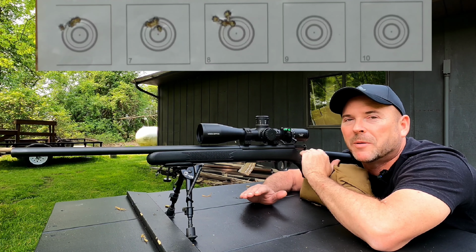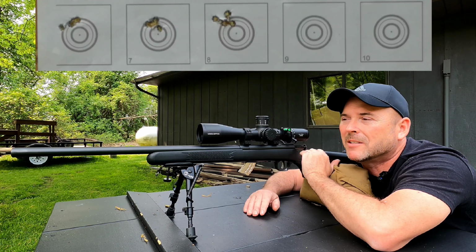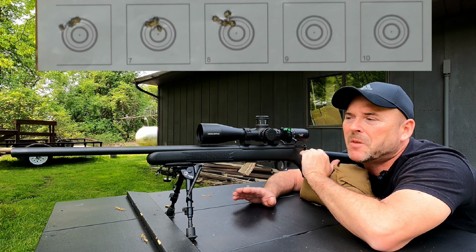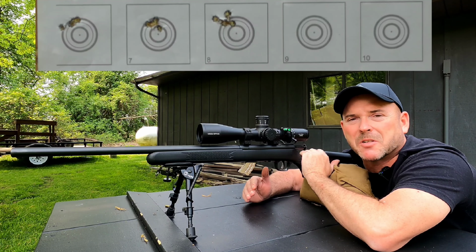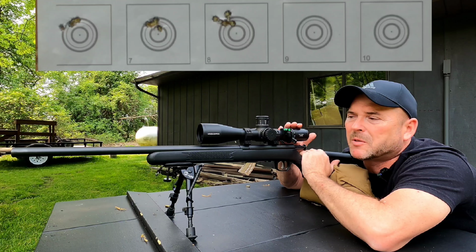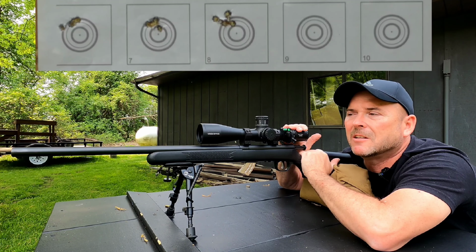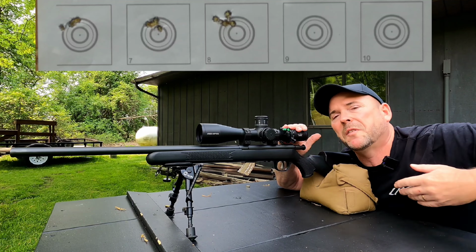I probably will be upgrading this stock. Maybe I'm going to order something from Boyd's, maybe an At-1 or the Pro Varmint. I'm definitely going to be doing something. I bought this rifle to show people that you don't have to spend an arm and a leg to get into the sport. Between this optic and the rifle, I paid $300 for the optic. They did just recently raise the price to $330, and then I paid $250 for the rifle.